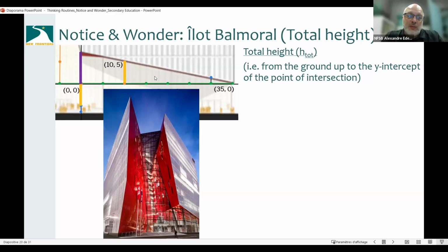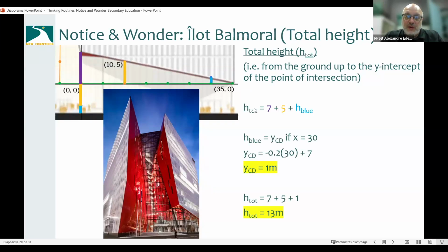What we want is the little blue area, so the little blue line over here, we need that height there. So the question becomes, how do we figure that out? Well, to figure that out, we know that the total height will be 7, which was our previous height that we found, plus 5, which is the yellow height that's there, plus the height of the blue section. So to do that, to find the height of the blue section, we take our line equation again. And in this case, it's the line equation, I think it was line CV. And we replace a point that we know, which is a point 30 in this case, so x equals 30. And what that gives us is 1 meter.